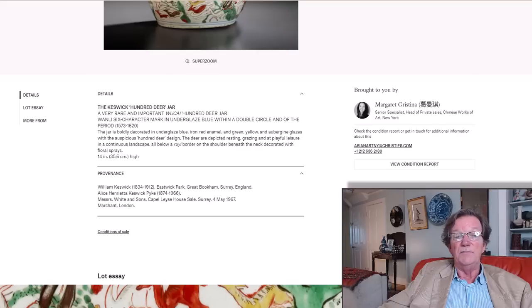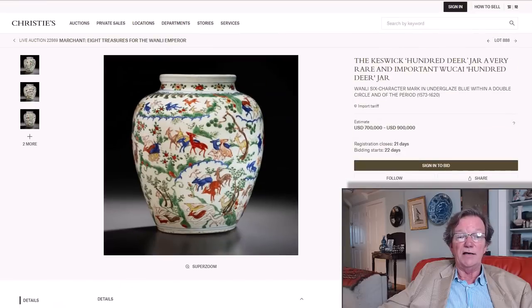White & Sons, apparently they are more into real estate nowadays than they are in the antique and auction market. But the company's still going strong. It was bought in May 1967. All right. So that's it. Those are the eight lots.